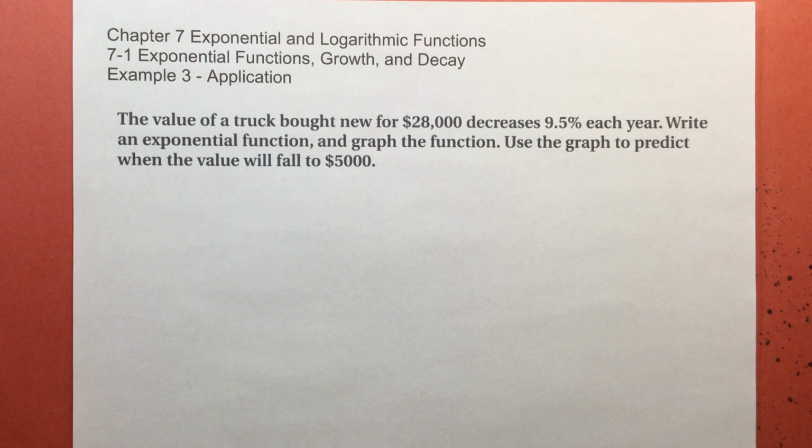I know I'm in my fourth video here, and I've talked about decay so far. Decay is kind of a nasty word. You talk about tooth decay, you have to go to a dentist, or you have a dead body that's decaying. Decay just means it's going down. The value is going down. And this is going to be an example of that.